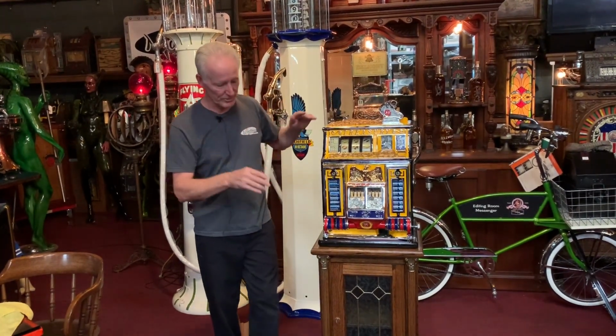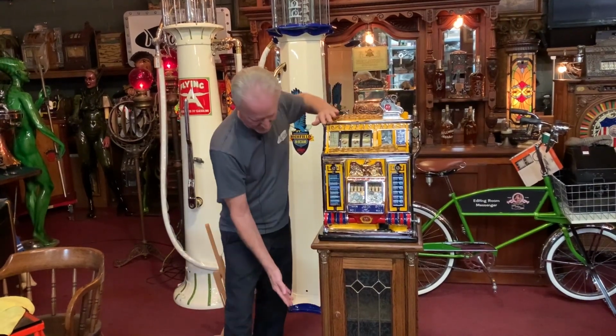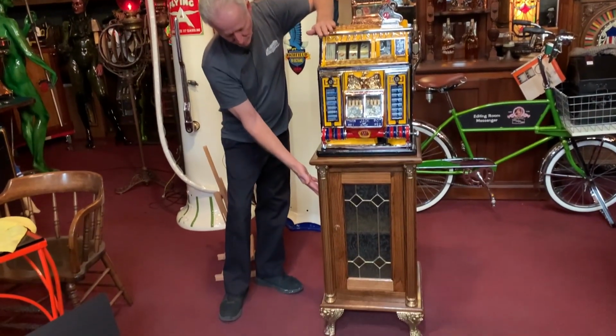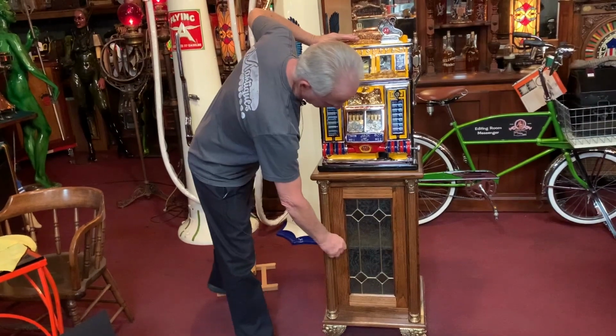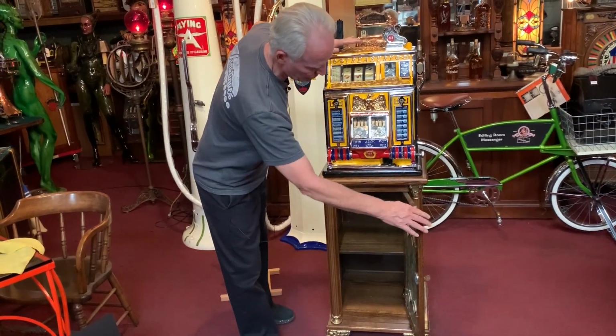Just super, super nice. This is the deluxe stand because it has the upright pillars on it. It has recessed panels, which you will see in the still pictures on both sides. It has leaded glass up front, all made out of solid oak, as well as 1 shelf in it.